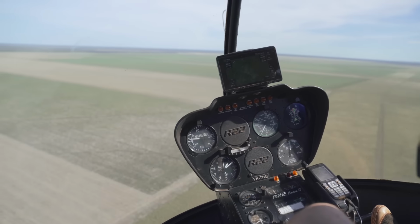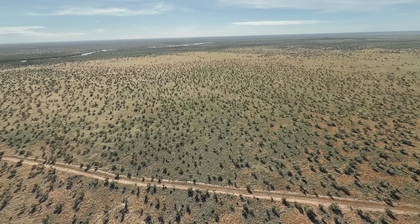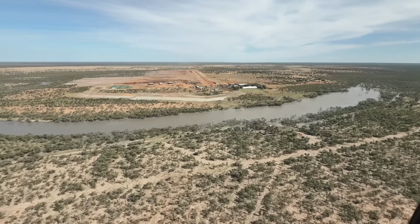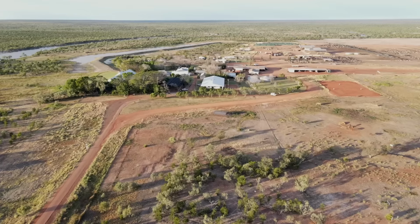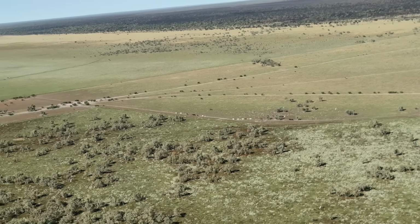CPC is a large Australian agricultural company, geographically spread between Queensland and the Northern Territory. Newcastle Waters is located in the middle of the Northern Territory, 700 k's south of Darwin, 700 k's north of Alice Springs, a bit over 1 million hectares. We're on the western edge of the Barkly Tablelands, which are highly fertile grazing country.